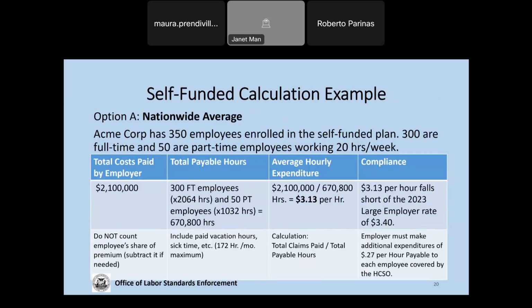Okay, so this is the most commonly used calculation. This is when an employer has a nationwide plan, and it's going to look at total costs nationwide, total hours nationwide. So it's looking at full-time versus part-time. If you have people that were enrolled part of the year, not all of the year, you can match up their hours with their enrollment. You take the total costs for that plan divided by the hours only for the employees enrolled in that plan, and then you get the hourly expenditure rate. In this scenario, the employer has not quite spent enough to be compliant for last year, so this employer will need to make a top-off, which we'll cover later. Next slide.